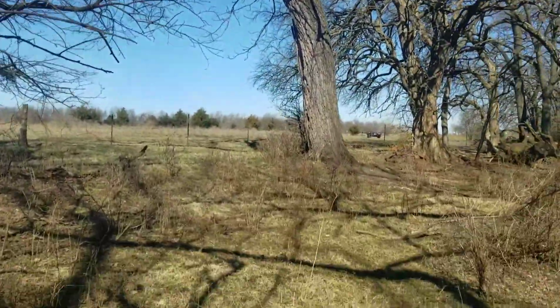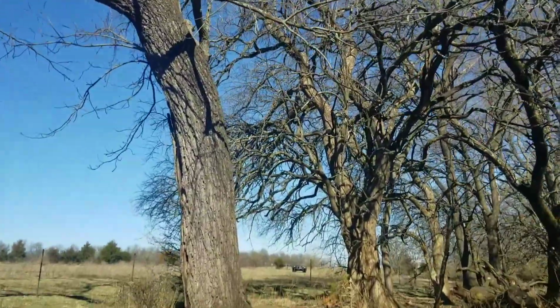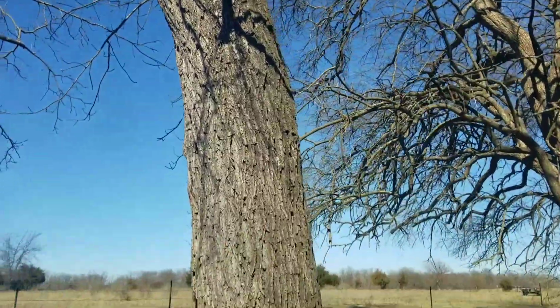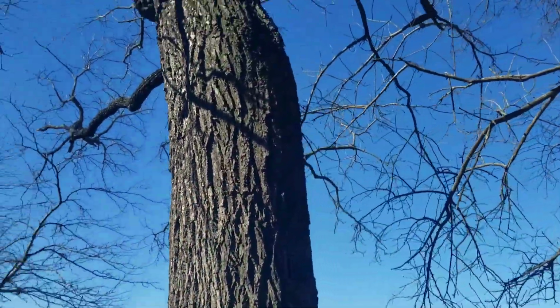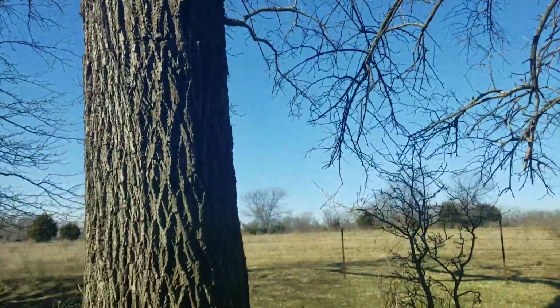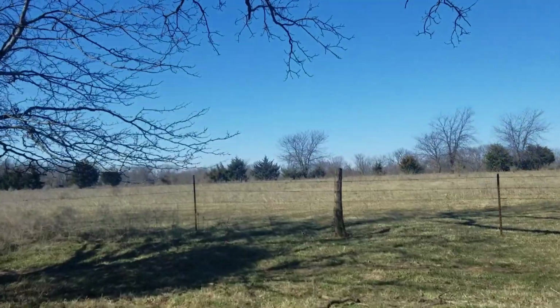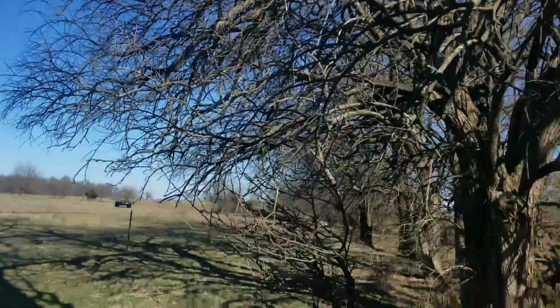It leans so hard back to the west here, back towards this fence. I don't think we could ever get it pulled down. I really don't. I mean, it's a huge tree, and it's got a hard lean. I don't think we could ever pull it back this way. So we're gonna have to talk to the landowner if we can lower that fence down in order to get this tree on the ground.